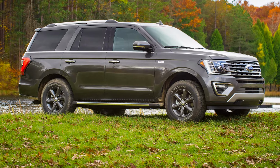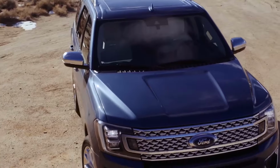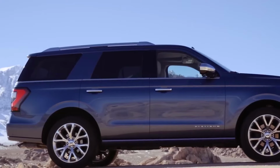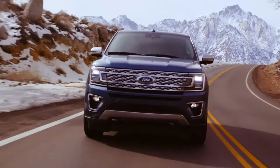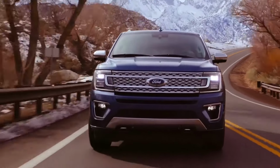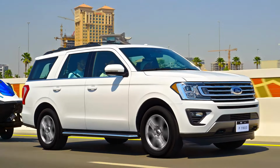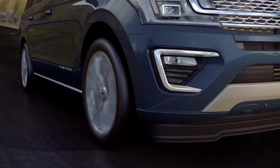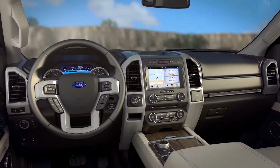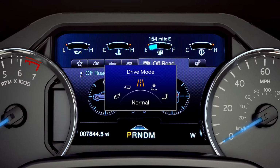The average yearly maintenance cost is around $590, which is reasonable for a large SUV with this level of performance. Owners have consistently praised the Expedition's smooth ride and strong acceleration, with many noting that the EcoBoost engine delivers surprising power when passing on highways or towing heavy loads. Drivers also appreciate the refined suspension system, which keeps the ride comfortable even on long road trips. Inside, the Expedition offers one of its class's most spacious cabins, advanced driver assistance features, and premium interior materials on higher trims.